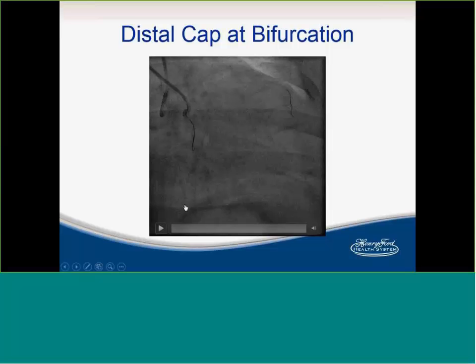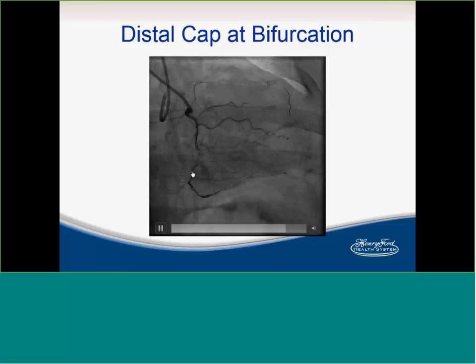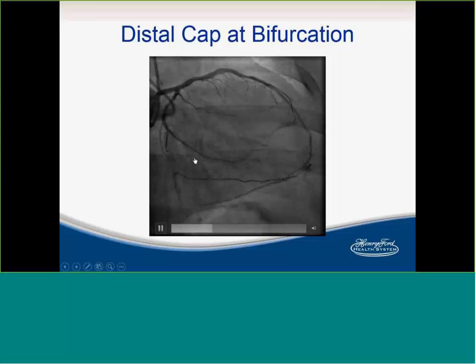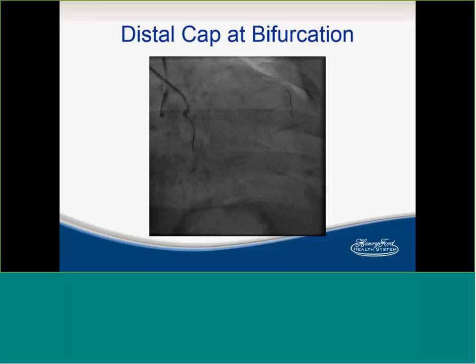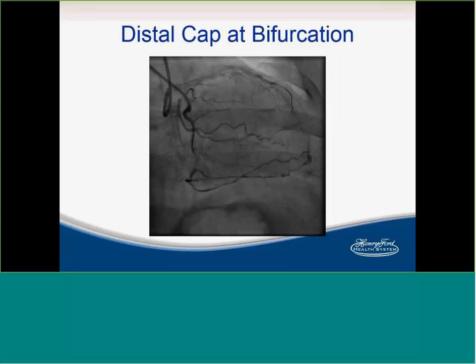So this is basically our occlusion, and if you want to calculate the JCTO score, there is more than 20 millimeter. That's score 1. There is calcification. That's 2 scores. What else? There is previous attempt. That's 3. Then you have a tortuosity 45 degrees in the bend, and no stump or stump. So we have actually JCTO score 3 here.